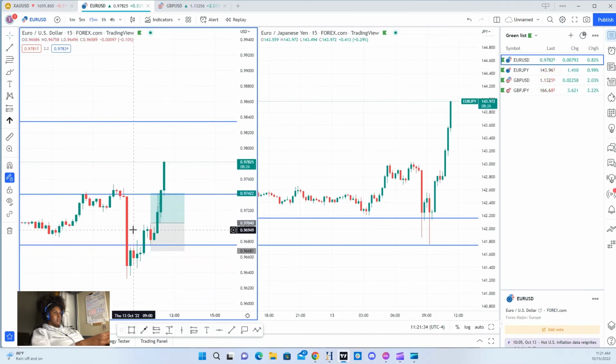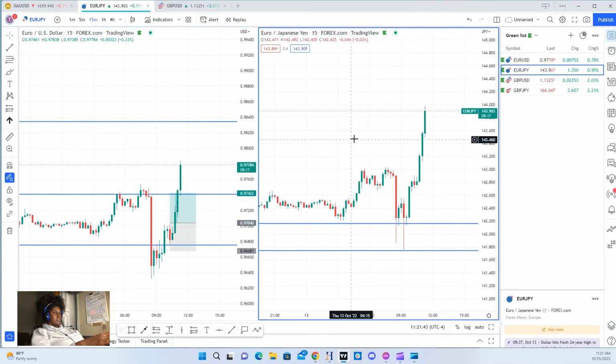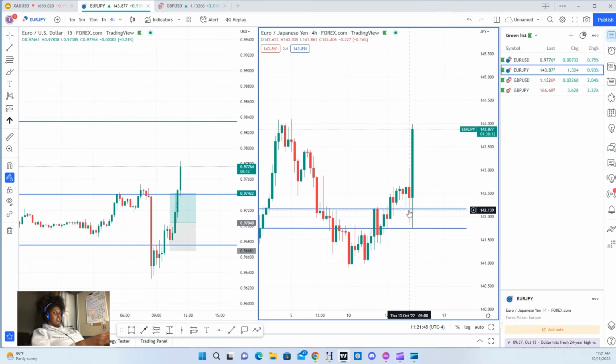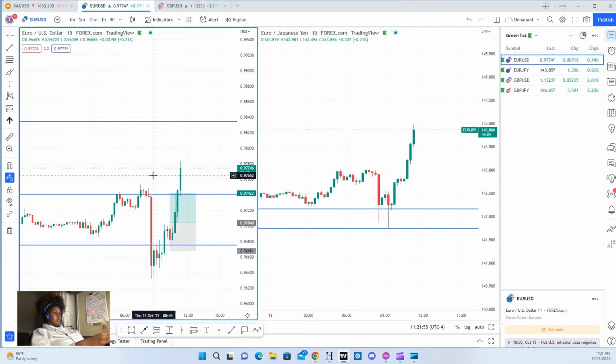Basically, I got into a buy here. It was a little confusing at first, I'm not gonna lie, trying to figure out the bias, but I saw EJ was pushing up so much, and EJ looked very clean on the 4 hour, rejecting these levels and just going bullish. I was like, all right, well, euro is strong then. I'm gonna take the chance and take the buy. Also, because this push happened on the 8:30 news, I figured a correction had to happen, so I decided to take advantage of that.